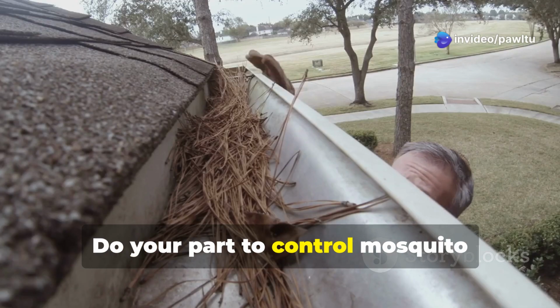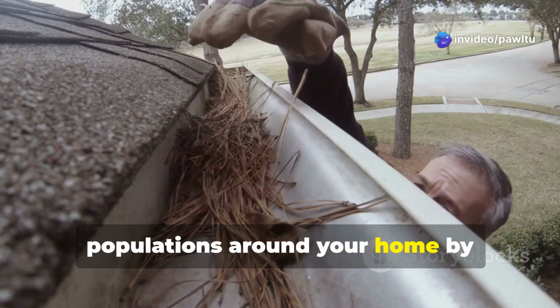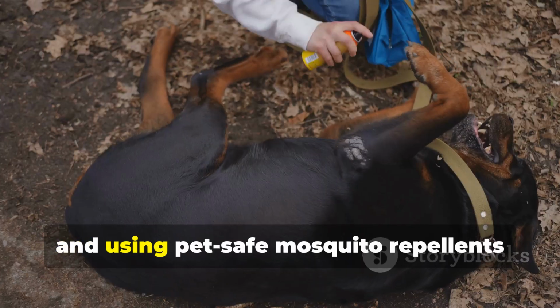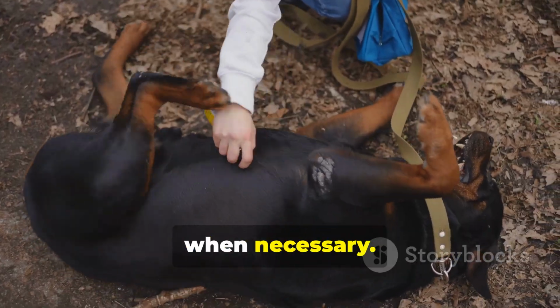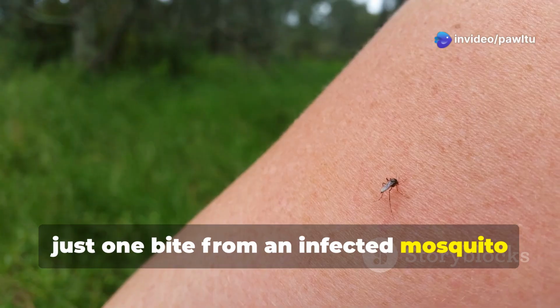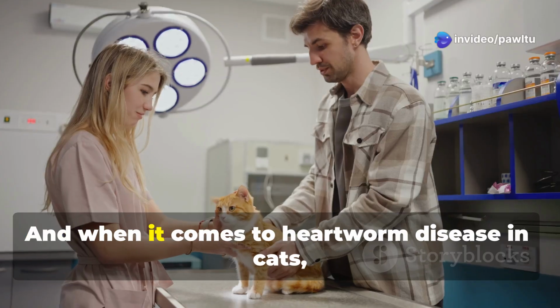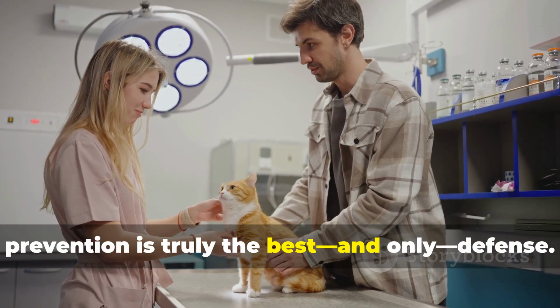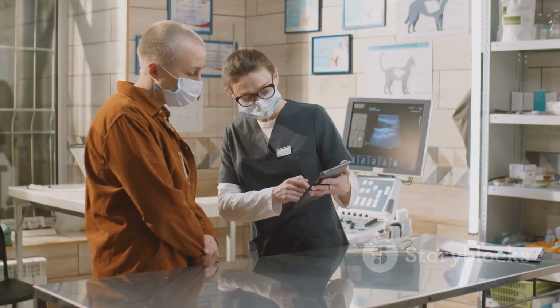Do your part to control mosquito populations around your home by eliminating standing water, keeping window screens in good repair, and using pet-safe mosquito repellents when necessary. Remember, just one bite from an infected mosquito is all it takes. And when it comes to heartworm disease in cats, prevention is truly the best and only defense.